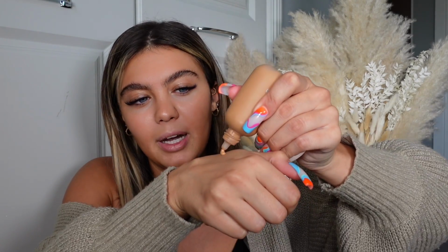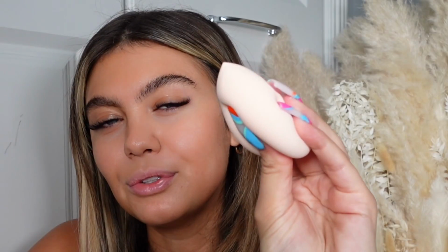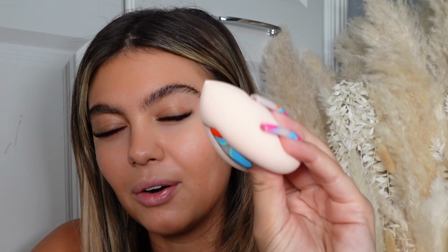This is the Dior foundation. I'm just going to apply this. You've got to shake it before you use it, and then I'm going to apply that to the back of my hand, just a little dollop. Here's a new sponge as well, by the way. Can we just appreciate how beautiful this sponge is? I love a new sponge. So just taking that in there, this sponge is now ruined, and I'm just going to put that on my face.